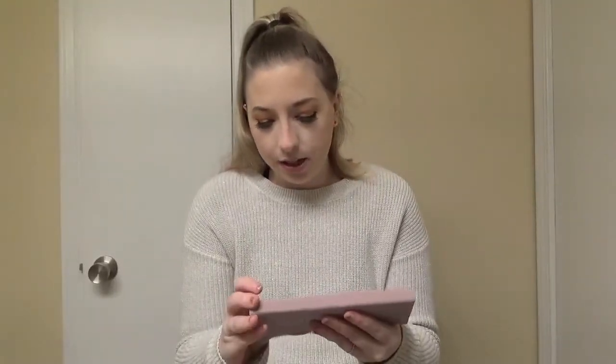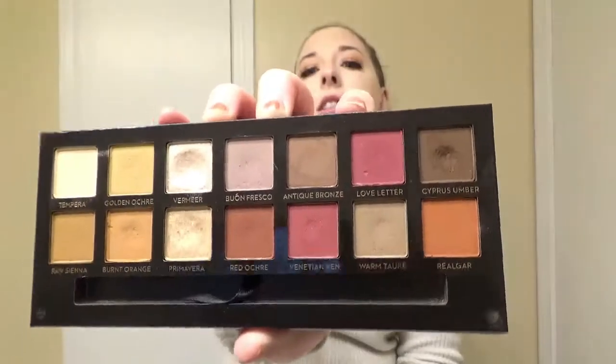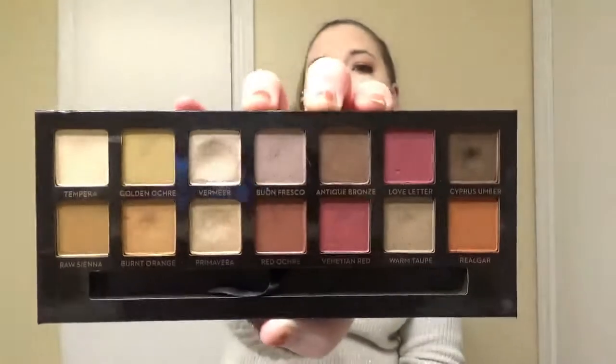So the next eyeshadow palette is this Modern Renaissance, and I only started to try and hit pan on these just because apparently it only lasts for 6 months. I don't know. But I bought this pretty recently, maybe a year ago, and I'm trying to hit pan on some of these shades. I have dents in a few, especially Cypress Umber and Vermeer, something like that. I have dents in those eyeshadows, so maybe I'll hit pan. Not quite sure.